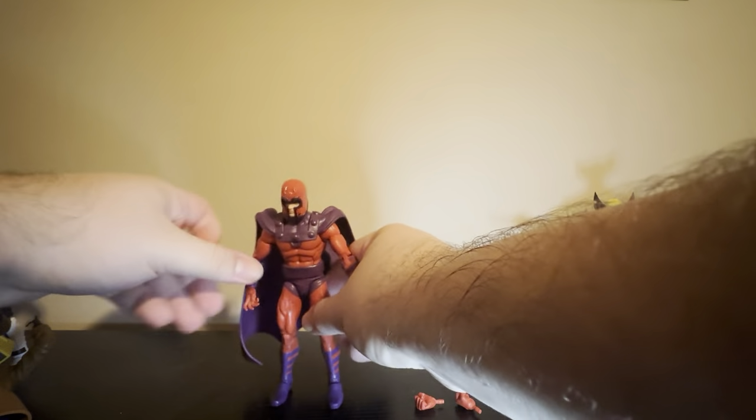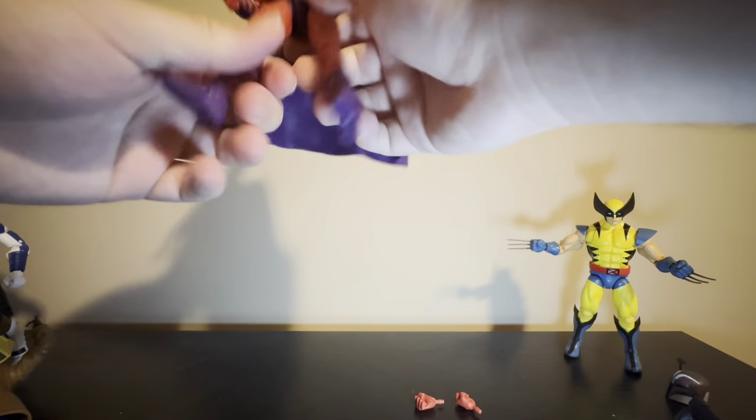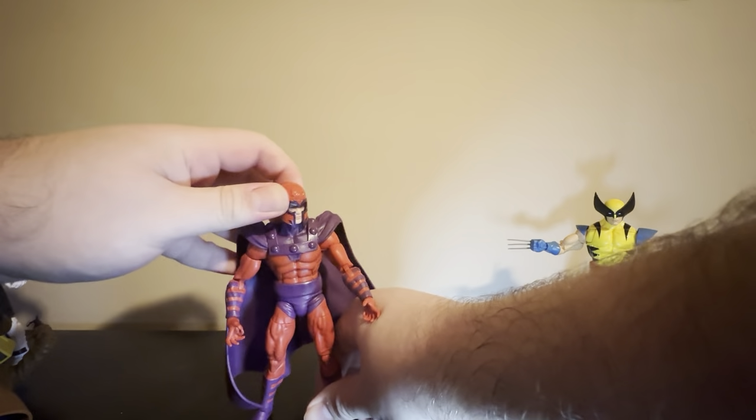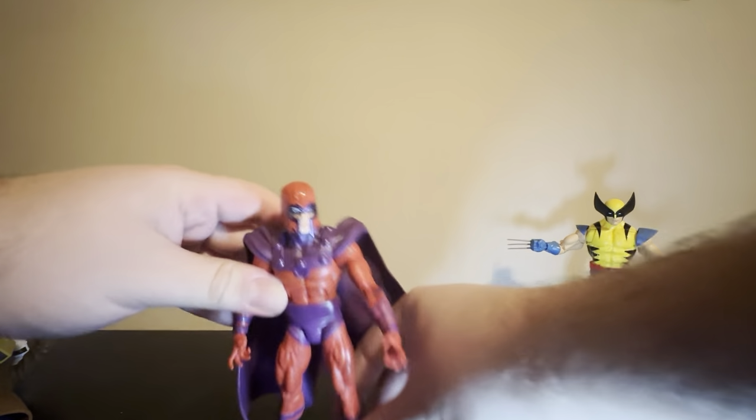I don't know, guys. This cape, we'll get into it in a little bit, but this cape is very, very heavy, man. And in turn, I guess he stands. He's standing on his own right there. I had to expand him out a little bit, but here we go.